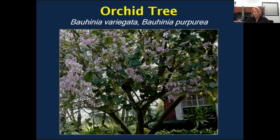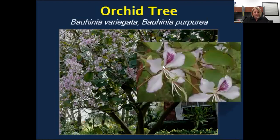It grows at a fast rate and under ideal conditions can be expected to live 30 years. Performs best in full sun to partial shade. Its white and purple blooms appear in spring.